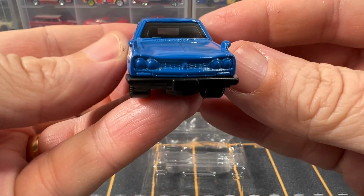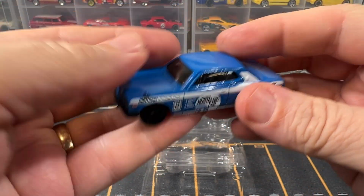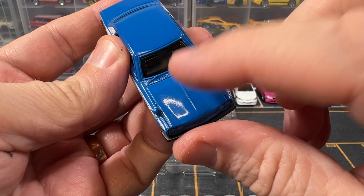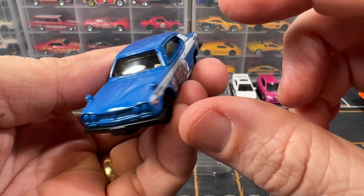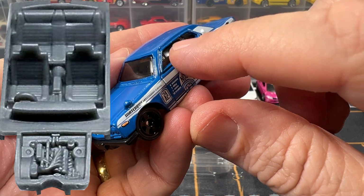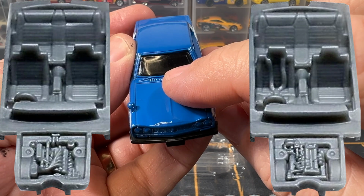But that's not the weird thing about this car. This car has no opening parts. You can't open the doors, you can't open the trunk, you can't open the hood. But underneath this hood is actually a motor. And not only that, there's two different versions of the motor. The cars that have the standard interior will have a standard motor. The cars that have the racing interior will actually have a racing motor. It is a turbo engine.